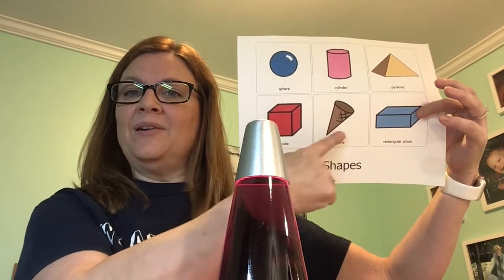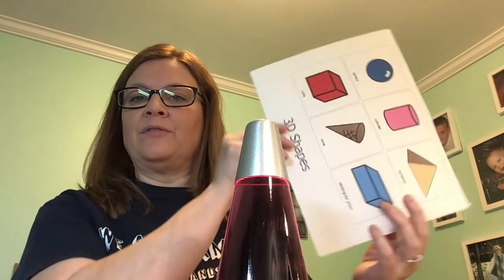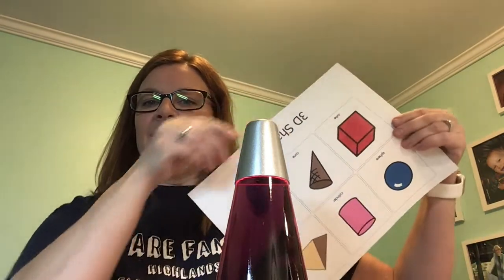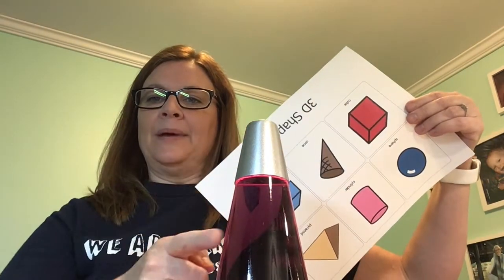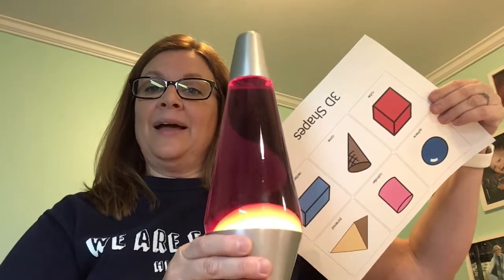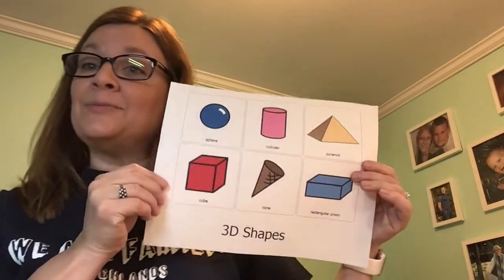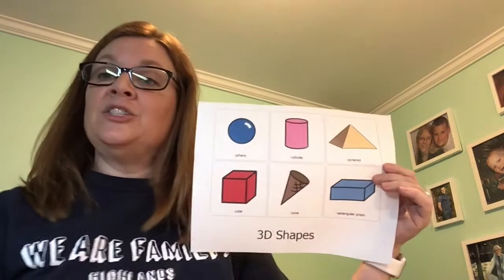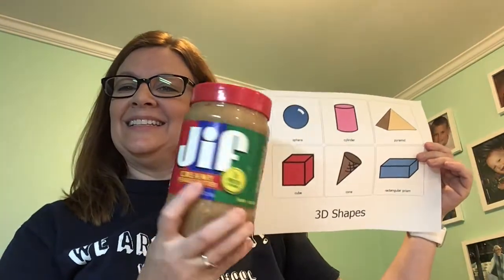It's round and has a circle at the bottom and a point at the top. I could flip it around. There, now it kind of looks like my cone. Here's my point at the top, and my sides are round just like my cone. My lava lamp is a cone. Good job, friends. All right, let's guess what my next one is. I have a few more to show you. Just 2 more.